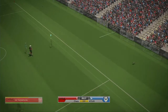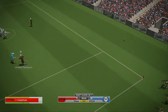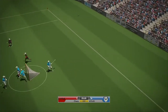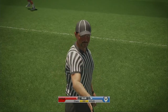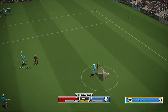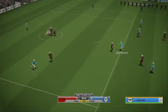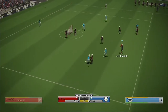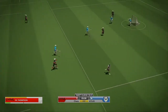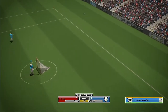Rips it in. Too high, though. Six. Overstepping, not doing his team any favors there. So turnover here, the home team to resume. Ball top center. Wow. Ball's turned over. Transition opportunity now for the home team. Gets off the shot and straight to the keeper.